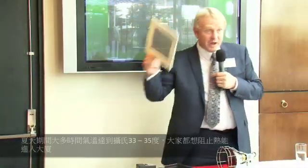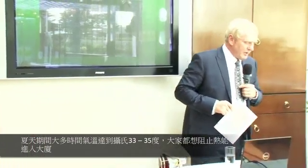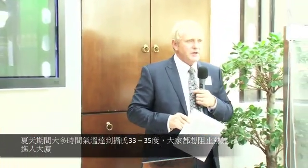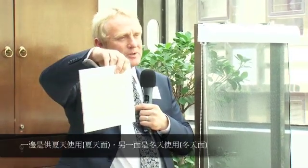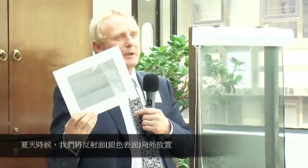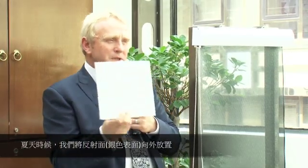The Inflector has 2 sides to it. I know that Hong Kong, most of the year, is going to be around 33, 35 degrees. However, you're just about to have a bit of a shock because within the next month, your temperature is apparently going to be reduced down to 10 degrees. So what we do is we have 2 sides, the summer side of the Inflector and the winter side. In the summer months, we want to keep the heat out of the building. So we turn the Inflector to this side, which is the rejection mode. Solar rejection mode is the silver side pointing out.